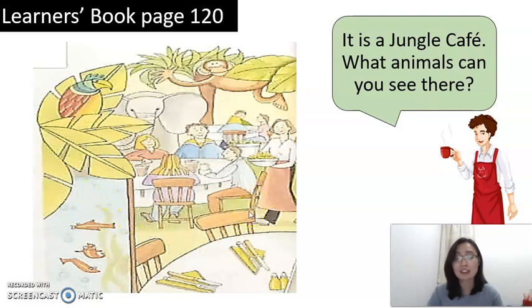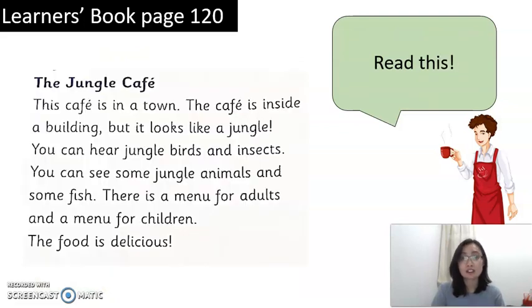Since it's a jungle cafe theme, or the motif or the theme of the cafe is jungle, there are different kinds of animals, and they all decorated the place with different kinds of plants and trees that you usually see in the jungle. Now let's learn more about this jungle cafe. Let's read all together, okay?